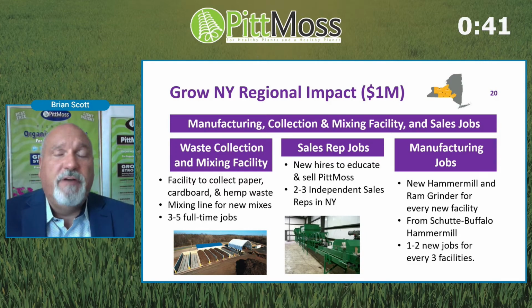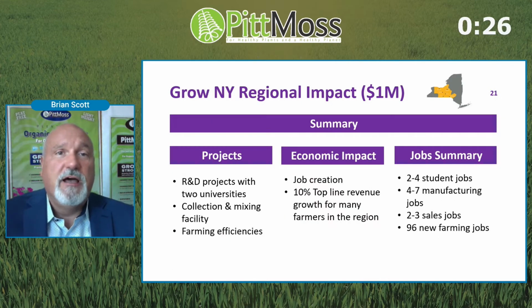And then lastly, we've already got an agreement with Schutte Buffalo Hammer Mill, where they make all the equipment that we use in our factory. So for every new factory we open, we'll be buying that equipment from Schutte Buffalo Hammer Mill, and they'll be creating new high-paying manufacturing jobs.